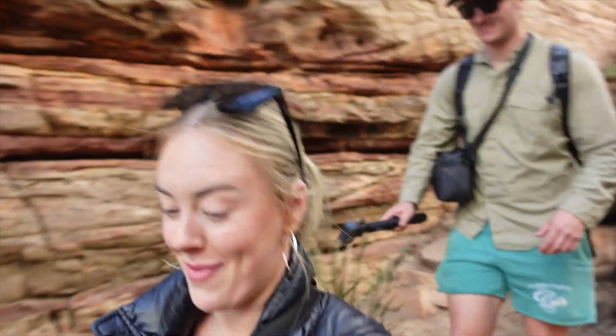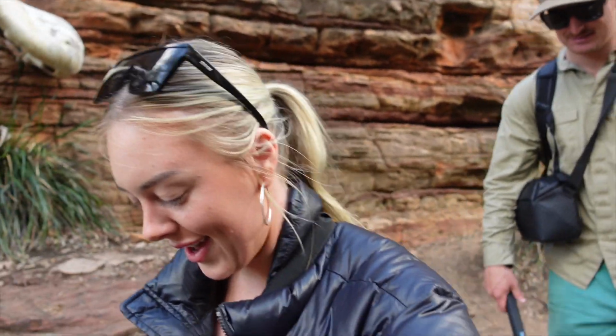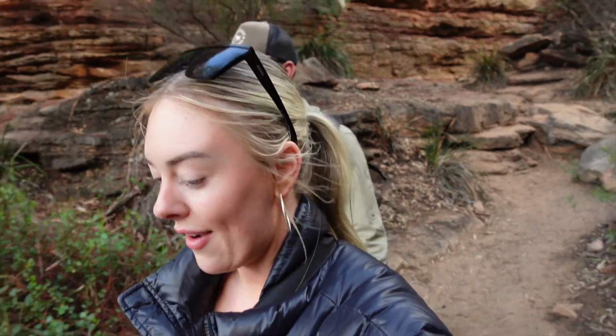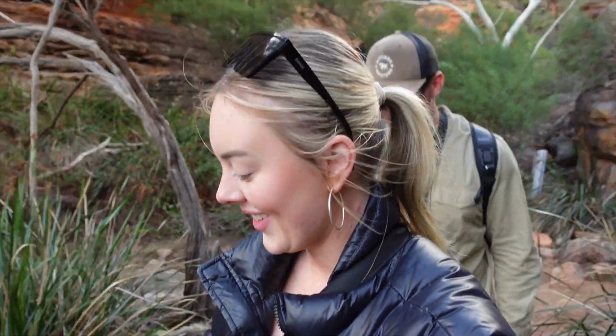This is what I'm talking about. Oh, not that. This is what I am talking about. Got to be careful because I just almost slipped over. It is amazing in here. I have been waiting to get to somewhere like this, and it just makes me even more excited for Karijini.